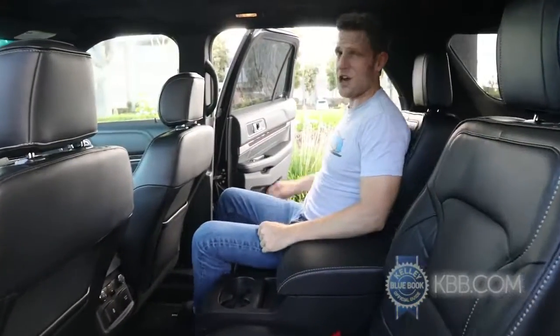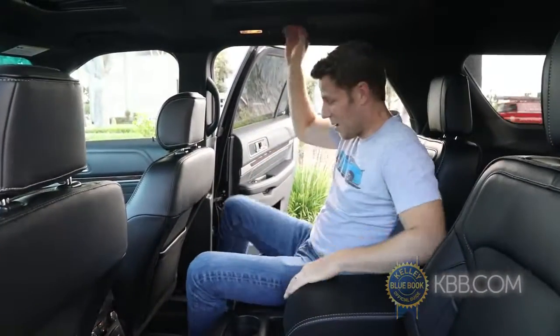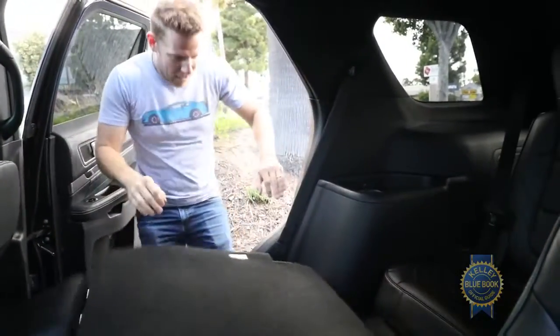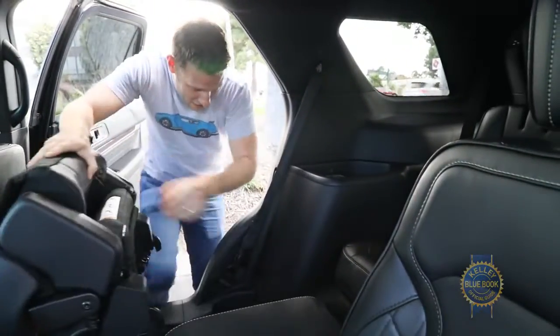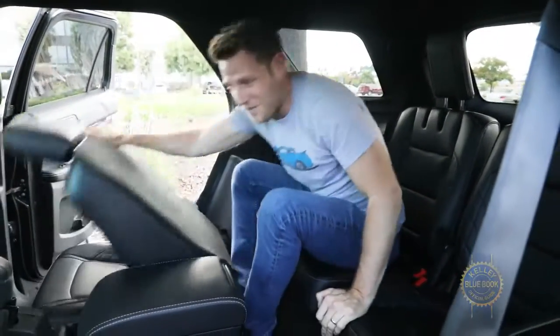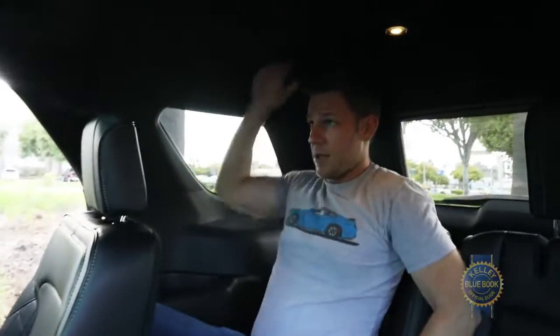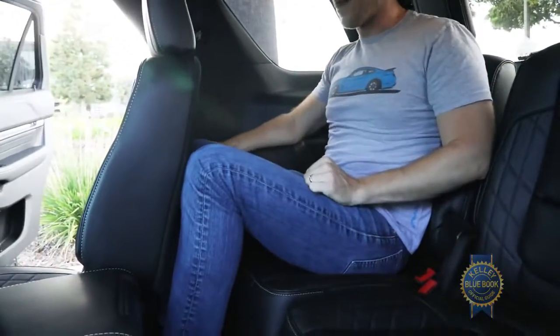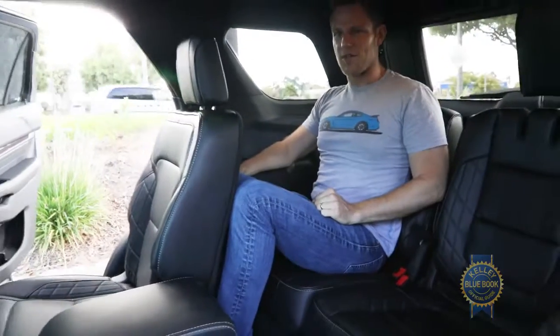Second row accommodations are accommodating, but let's see what happens when I climb into the third row. As a completely average American male, this would be a pretty good test, assuming you're a completely average American male. Head does not touch the headliner, seat back is a little bit vertical, and my knees are well acquainted with the seat back, but yeah, I could do this for a little bit.